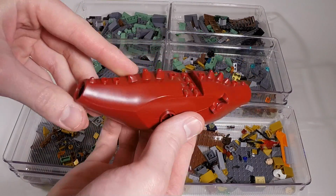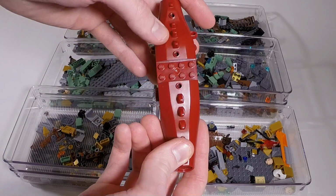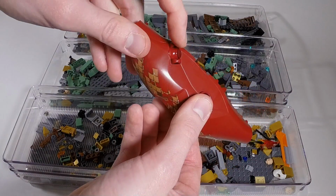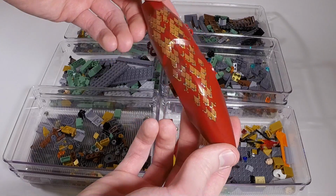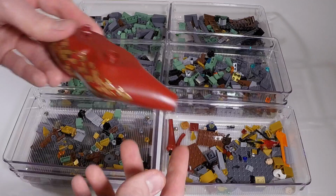So here is Smaug's body piece. Got a 2x4 opening here, some connection points there. On the sides, he's got a click hinge hole and a socket joint. This fits normal Hero Factory Bionicle CCBS sockets. Nice printing job underneath. Some nice scale patterns.